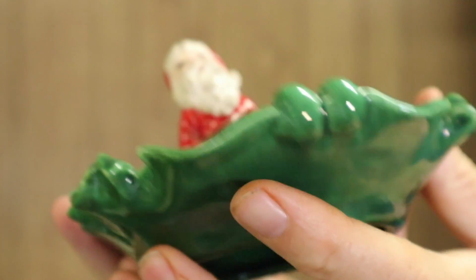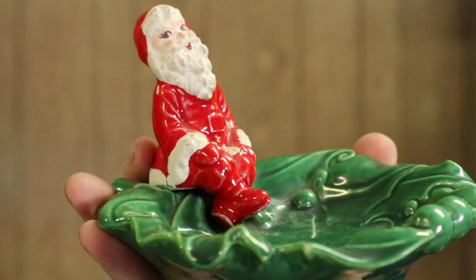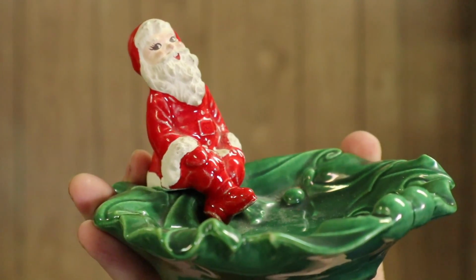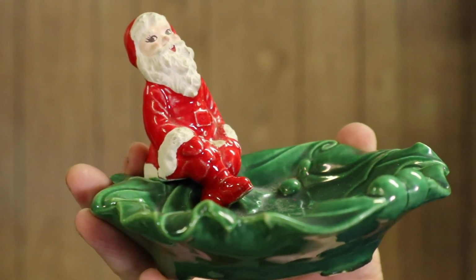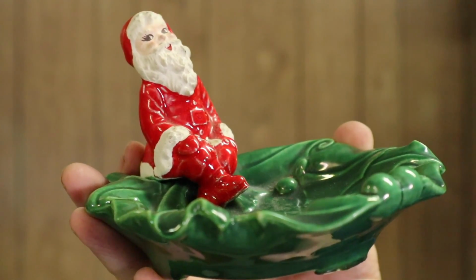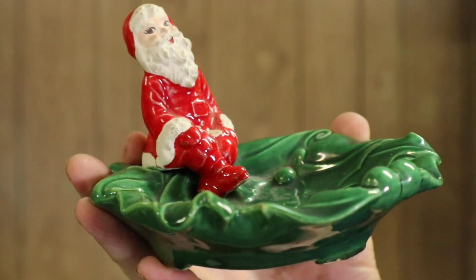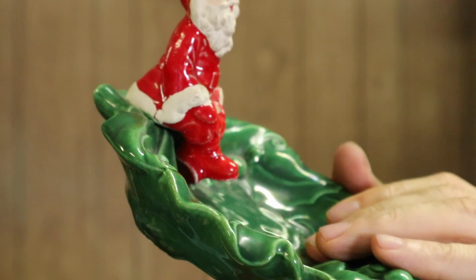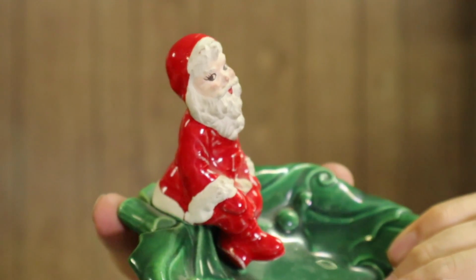So you'll notice that it's red glaze rather than red paint because red paint came off easily. It was hard to do red glazes because they fire at a different coefficient of heat than all the other glazes. So typically to do red, you have to do them separately or the other colors will burn off. In this case, what Treasure Craft did is they did the Santa just by himself and then attached him to a separately made green piece using pottery slip to fuse them together.